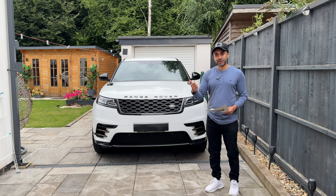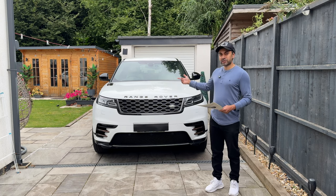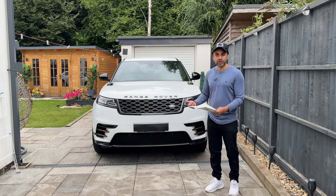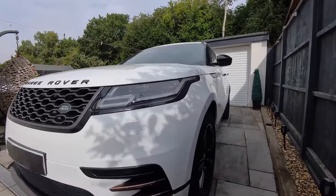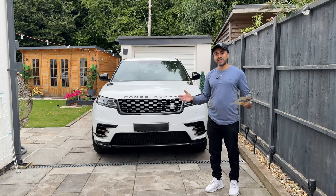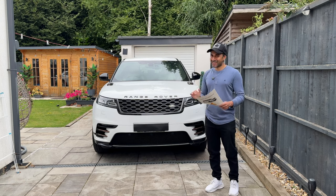That's just one issue that came up. Imagine how much they will charge if you start finding more and more issues. Maybe you've got a chip on the windscreen you want them to fix. Maybe you've got an issue with the side mirror and they need to replace that part. Any tiny thing, these labour costs are ridiculously expensive.